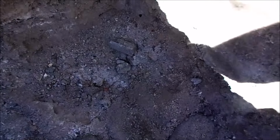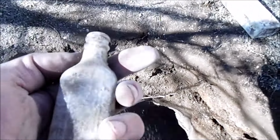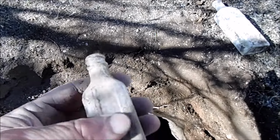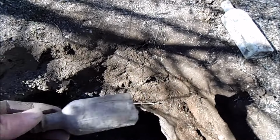Okay, I'm getting a bottle out on every scoop now. What? I don't believe it. This is a screw top? That's gotta be from like 1935. But how could these cork top bottles be mixed in with that? I'm really confused right now.